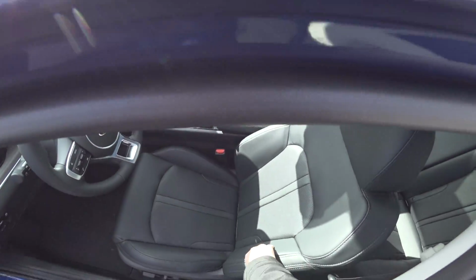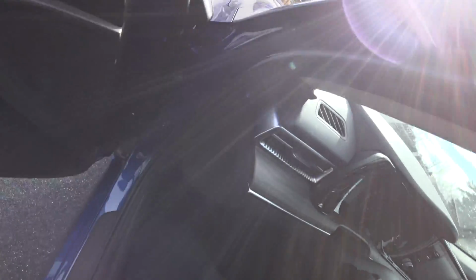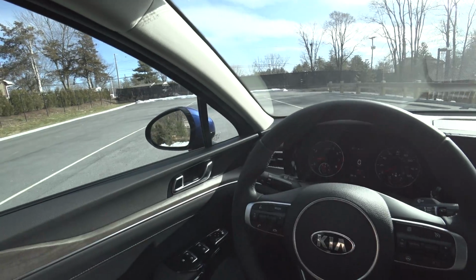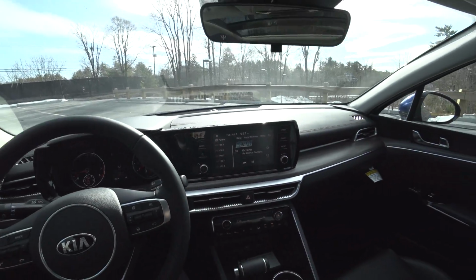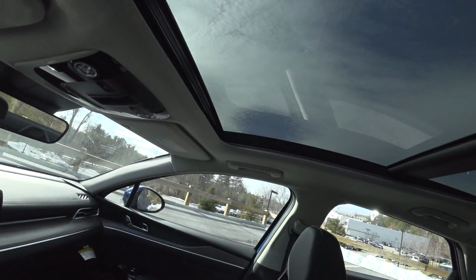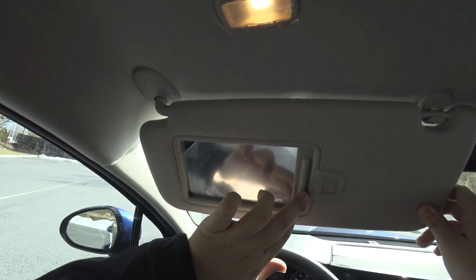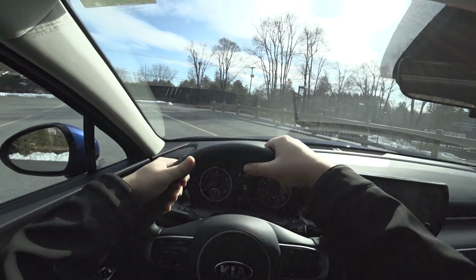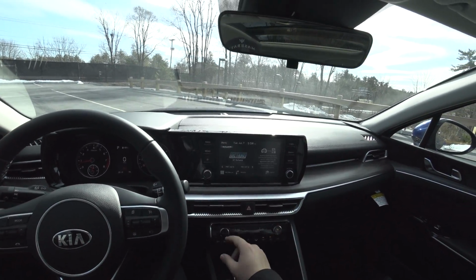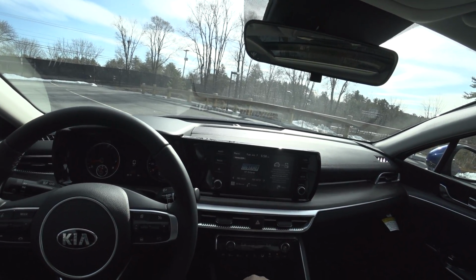EX, you have very, very nice leather. Feels great to the touch. And open pore wood. All right. Nice panoramic sunroof. Beautiful steering wheel. Nice, easy to use.